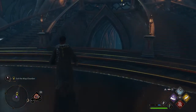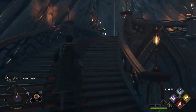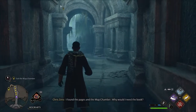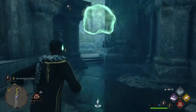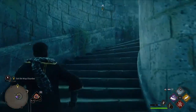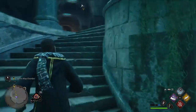Trophy. So I'm gonna take those pages back to Professor Fig and then come back with the book. And the map chamber. Why would I need the book? You can't imagine how inconvenient travel was before. It'll take me back to the school, by the look of it.